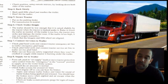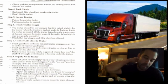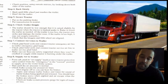4. Back slowly, back until the fifth wheel just touches the trailer. Don't hit the trailer. 5. Secure tractor. Put on the parking brake. Put the transmission in neutral.